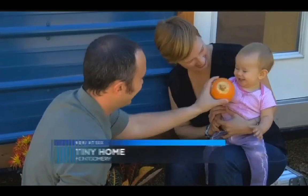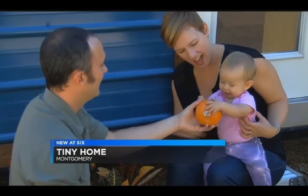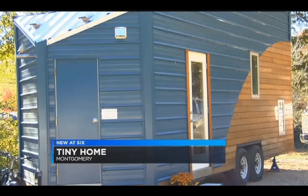The Lunsfords are your typical family: husband Corbett, wife Grace, 9-month-old daughter Nanette, 2 cats. But what isn't exactly typical is their tiny house, which measures at a mere 210 square feet. I don't feel like I've given anything up.